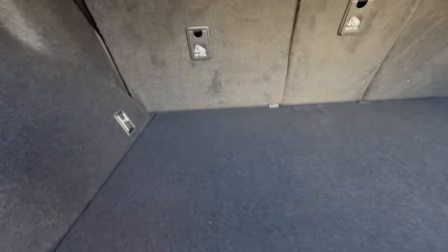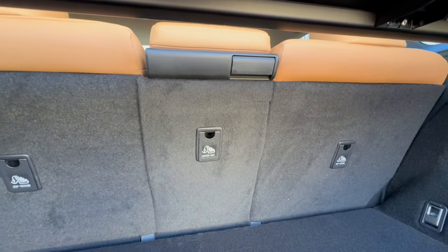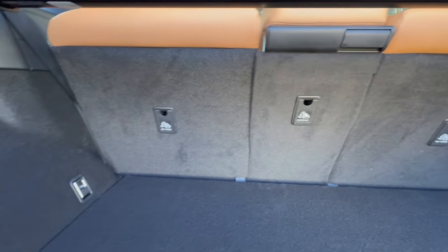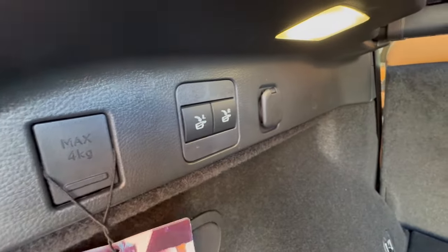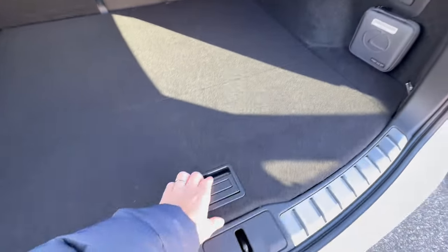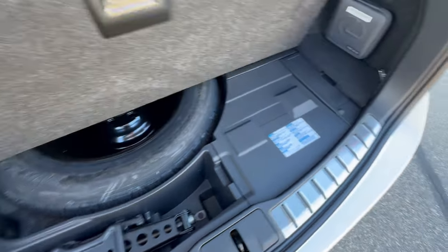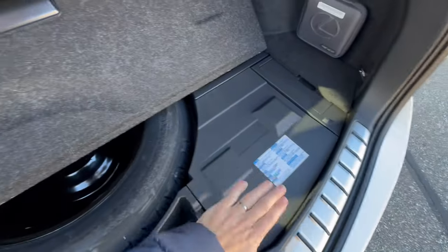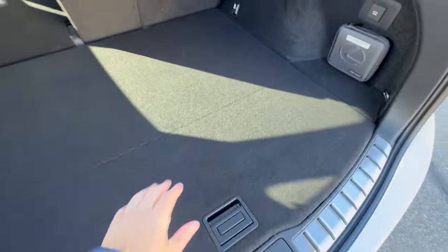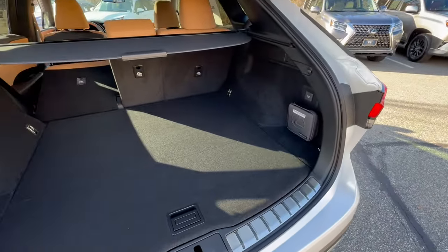The rear seats are a 40-20-40 split fold rear seat. The center seat does come down if you want long items to go through. There's a little button here, and it will fold down or release those for you. Now, the RX still does have a spare, so it is not run flats. This is a hybrid, so there's a little bit more battery in here for you, so not as much cargo room underneath, but you are getting a hybrid, which is perfect.